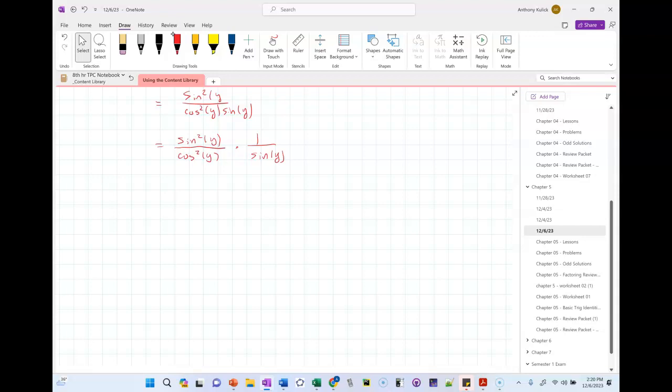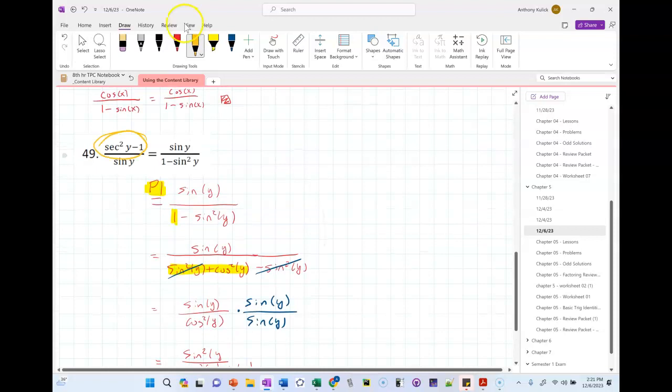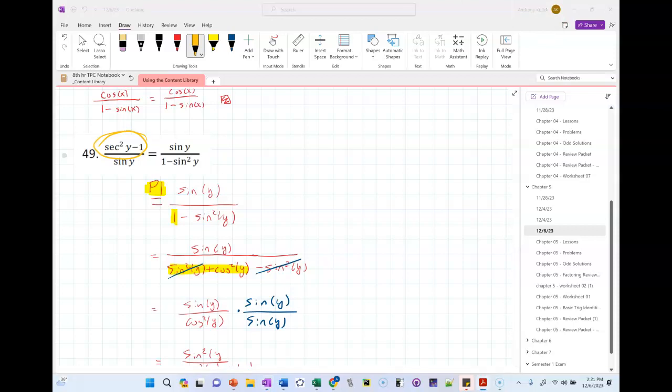I'd be looking at my quotient identities. That is Q1, which allows me to turn that into tangent squared. Now that's not got a secant in it. However, if I look at that numerator of where I'm trying to get to, that looks like something I could use a Pythagorean with, right? Doesn't that look like something squared with a plus or minus 1 with it?